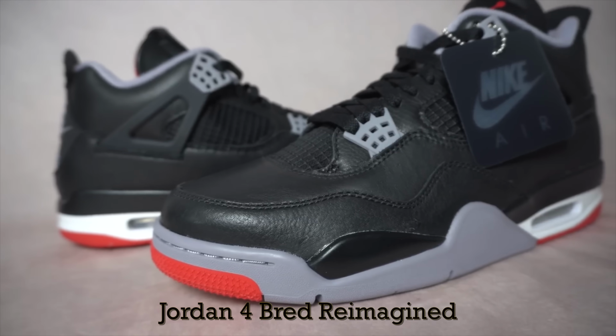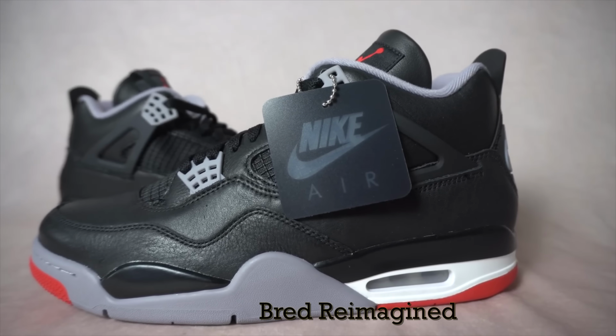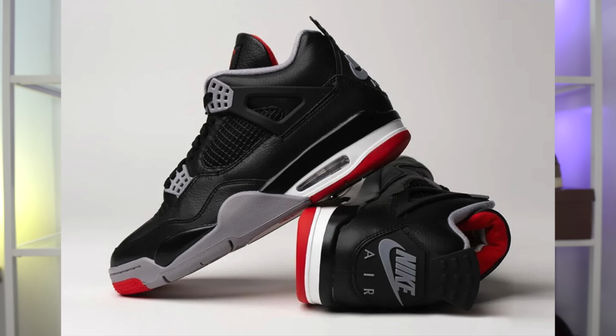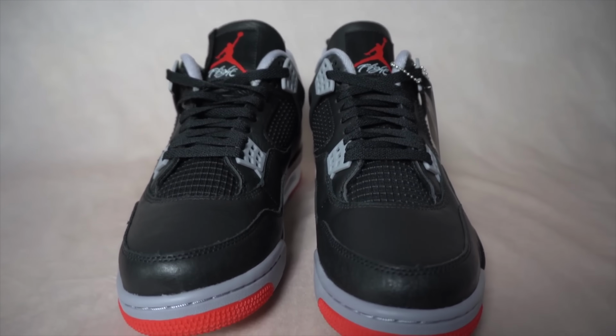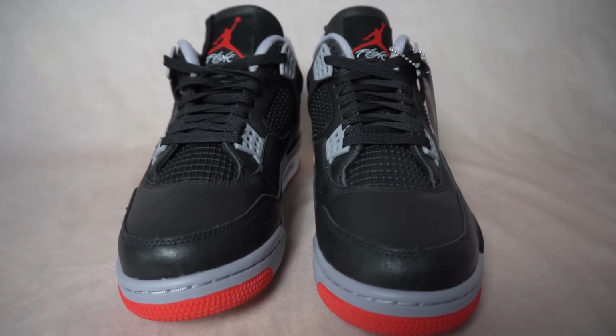And lastly, I really did not expect to be mentioning this shoe this year because I thought it would be reselling for a lot of money. They came out last year. It is the Jordan 4 Bred reimagined. Yes, I know there is a slight bit of red on the shoe, but it is, I would say, like a 95% black sneaker. It's also made with leather, so it's a very durable shoe compared to those previous versions.